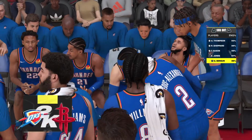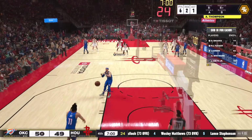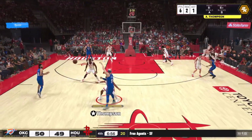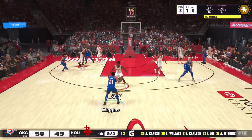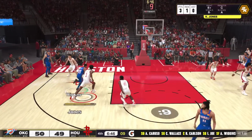We've reached the fourth quarter, and what has been a very competitive game should be an exciting finish. Oklahoma City's gone 3 of 7 tonight from three-point territory. Taking a look at the Thunder. Wallace is out there with Alex Caruso. Then it's Wiggins. Then there's Isaiah Joe. And it's Carlson in at the center position.